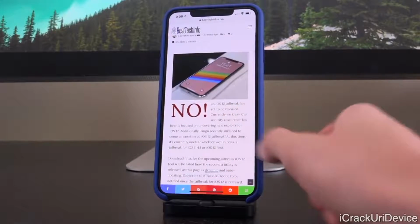Alright, let's get into today's video. So the first update to iOS 12 is here. Exactly 3 weeks after iOS 12.0 was released to the public, Apple has now released iOS 12.0.1 to address some of the major bugs iPhone XS users have been experiencing.